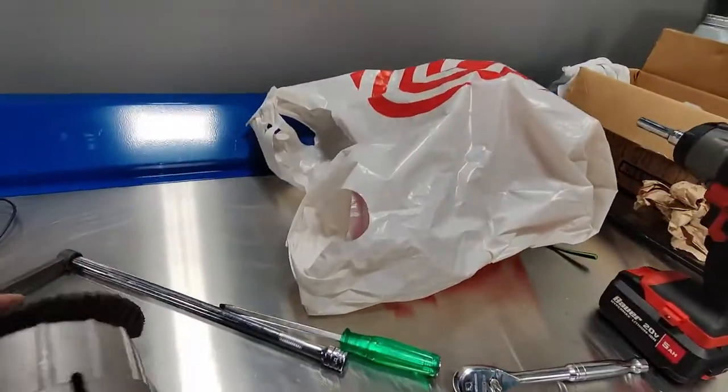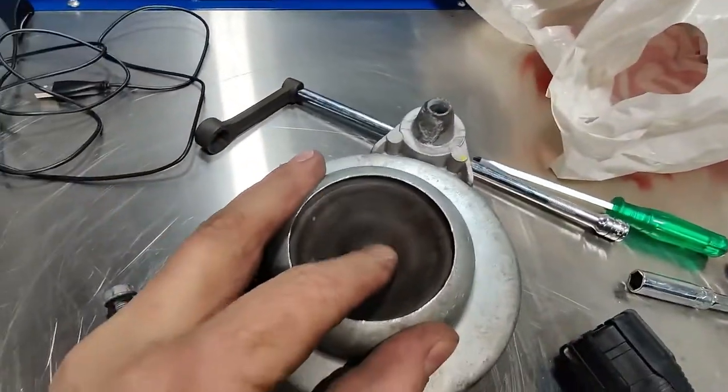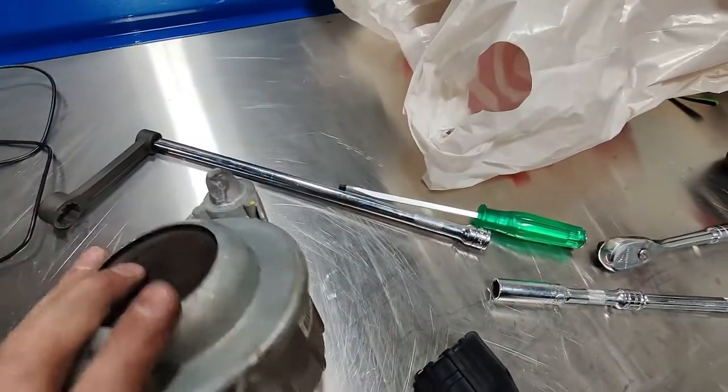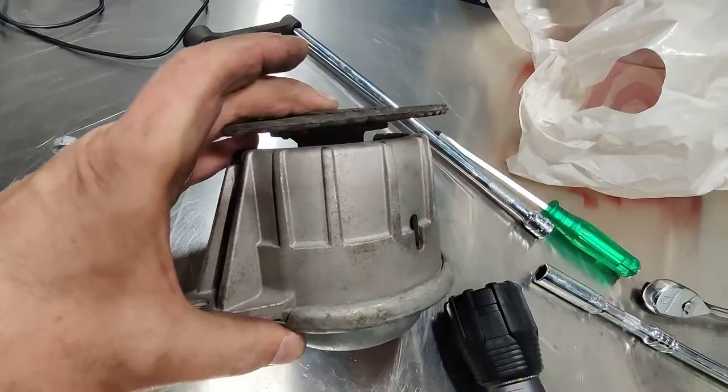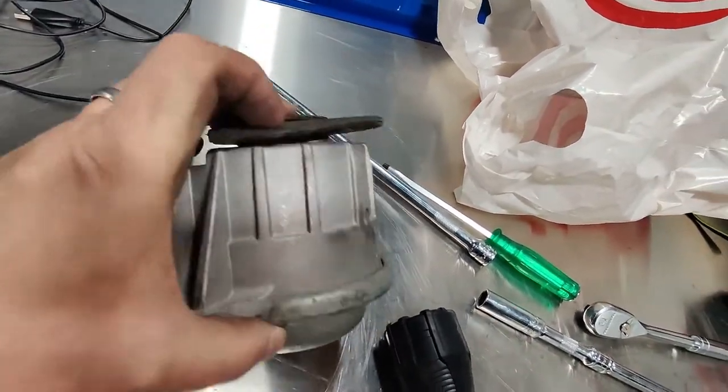Oh, by the way, the old mount, it's all mushy in there. It is compressed, but the new one is twice as high.